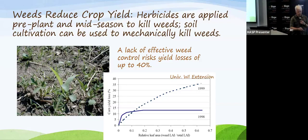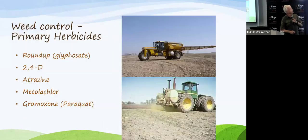And so this is some of that annual or seasonal variability as well. Some years there could be a 12 to 15% loss if you don't use an herbicide. And other years it could be 35 or 40% yield losses if you don't use an herbicide. Of course, you never know in advance what years those are. So you're going to apply the herbicides that you need to control the weeds for the worst case scenarios.